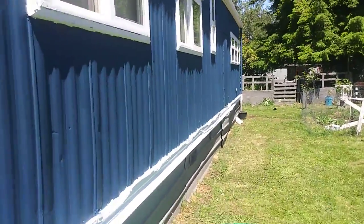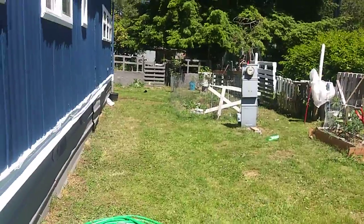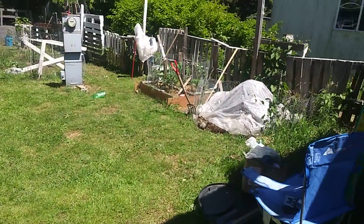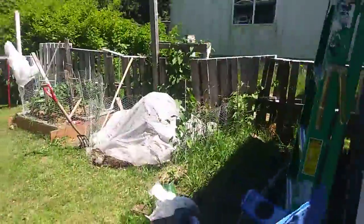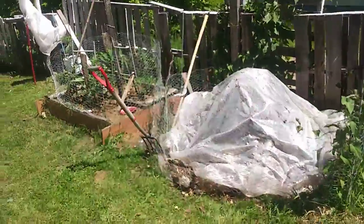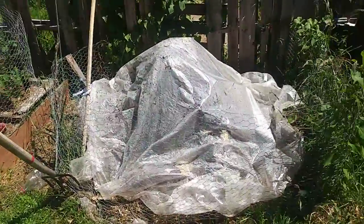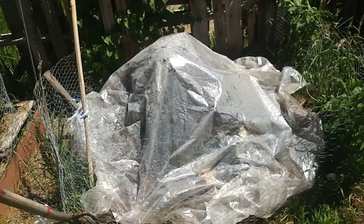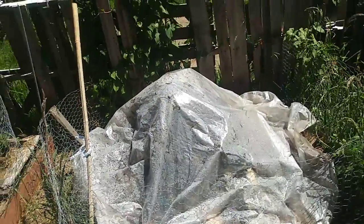I bought it a while ago when I tried to grow plants earlier, but it didn't turn out too well. But I still had that fertilizer, so I'm using it on that because it's high phosphorus for the flowers, and I'm not really eating the flowers.